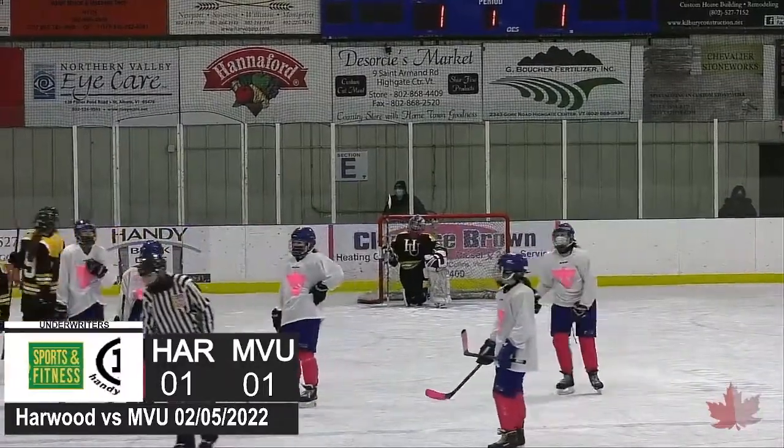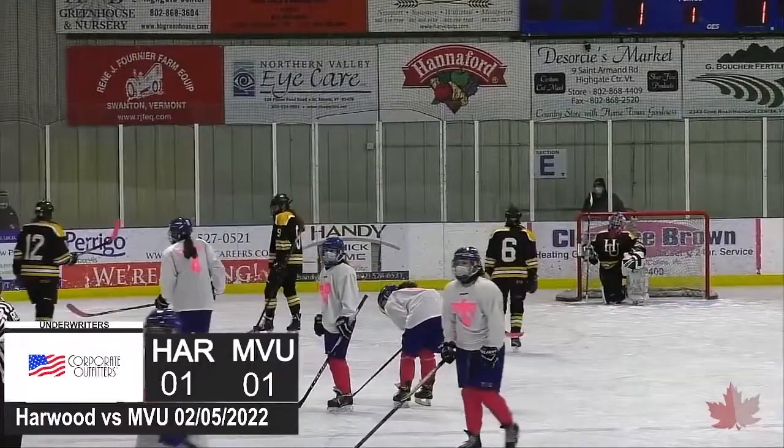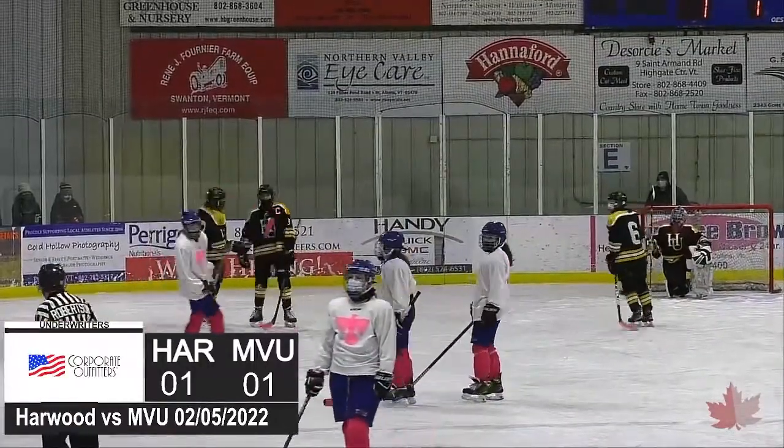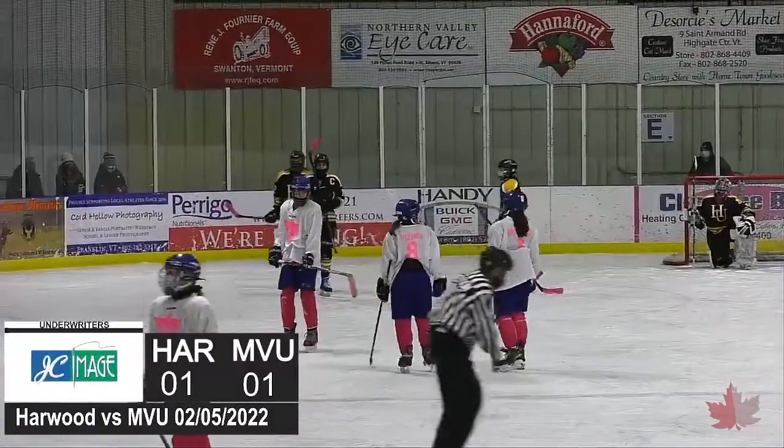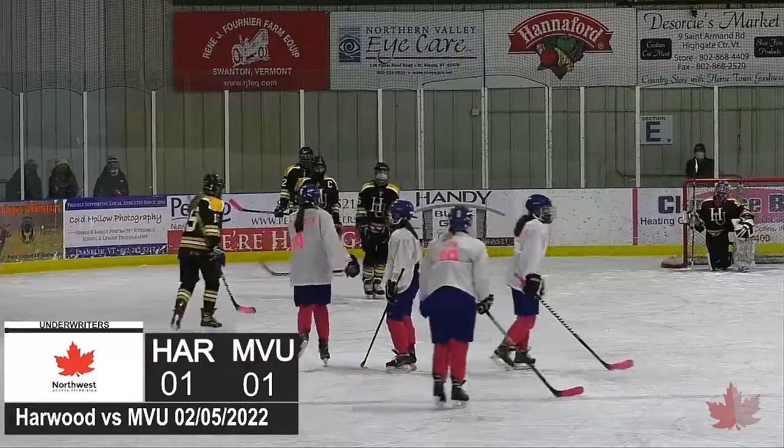Yeah, Morgan, back to your point. You can tell that this offense for Harwood definitely runs through Thompson. So limiting her chances, limiting her touches, and getting somebody to occupy that space defensively so she has very little room to move is going to be a key.